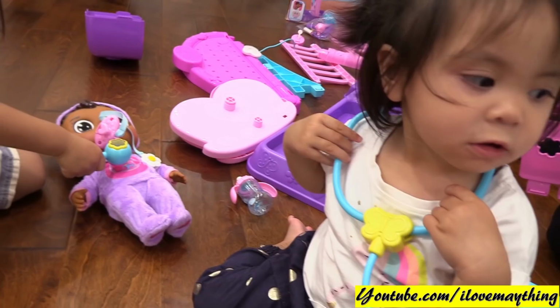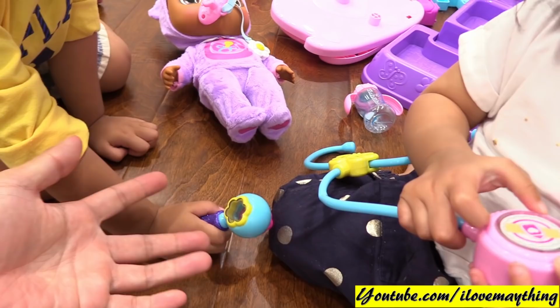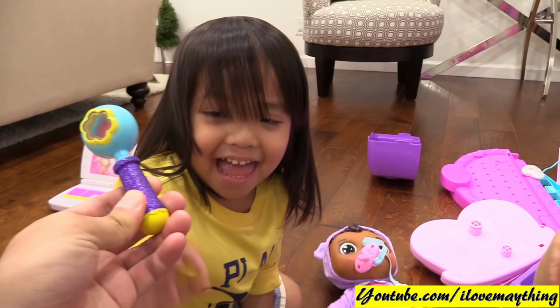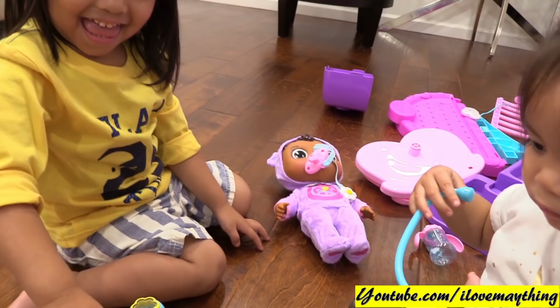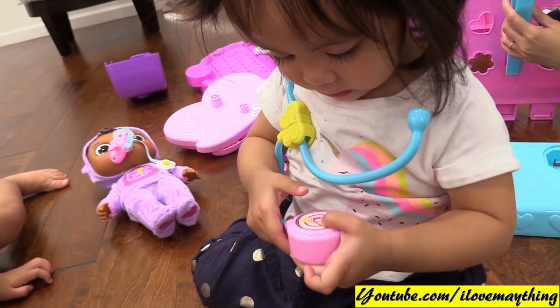I know. Ah, you're checking the baby. You put that into her ears, Maxlen. Like this, Maxlen. Oh, I will show you. That's an otoscope. You put this into the patient's ears. Like this. I'm gonna check your ears. I'm gonna check if your ears are dirty or clean. Okay. Go on. What, Maxlen? On Aleida's leg? Dr. Aleida, oh.